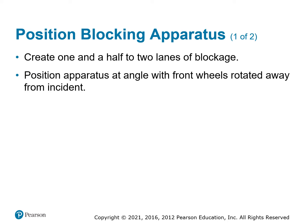So when you're blocking, like we talked about, as an ambulance, you're not going to be the blocker. But what the blocking should do is create 1.5 to potentially 2 lanes of blockage. You want to give yourself a cushion. Don't just block to where you're kind of on a straight line with your apparatus, because there's always the potential that a vehicle misses the blocking vehicle and somehow clips your apparatus. You want to try to avoid that. So that blocker needs to take 1.5 to 2 lanes and really do a good job of blocking the scene.